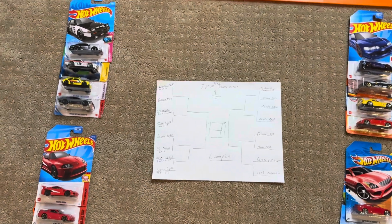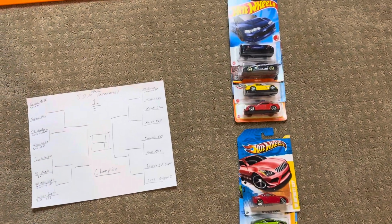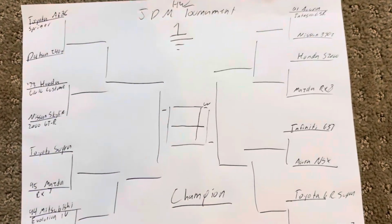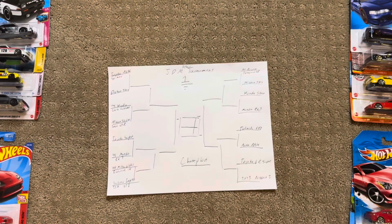If you've seen the supercar tournaments, you know how this works. If you haven't, then let's explain it to you. We have 16 cars that will compete in a single elimination bracket. In the championship, the first two cars will race. The first to three wins will be your champion.